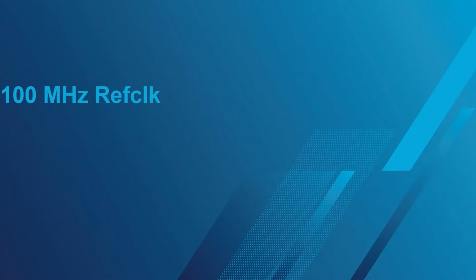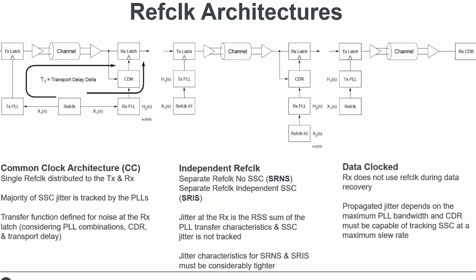Moving on, let's take a look at the 100 meg Refclk. There are 3 Refclk architectures for PCIe Gen 6. We have the common clock architecture, which is widely used for the CEM form factor. That is a single Refclk distributed to both TX and RX. In this case, the majority of the SSC jitter will be tracked by the PLLs. And we have independent Refclk, called separate clock no SSC and separate clock independent SSC, which is basically SSC turned on or not. In this case, the SSC jitter at the RX will not be tracked, so the jitter characteristic will be a lot tighter.